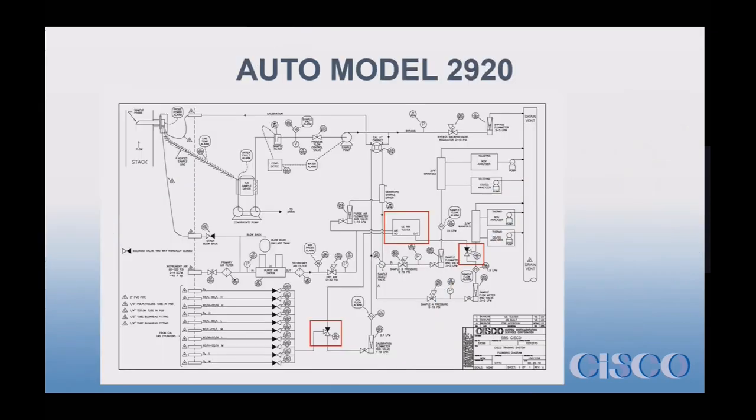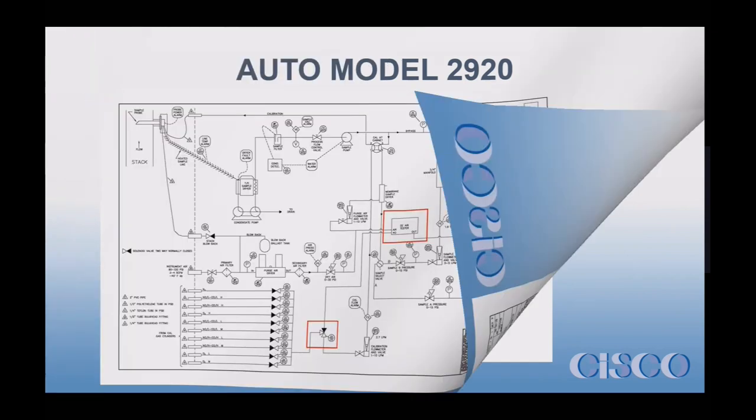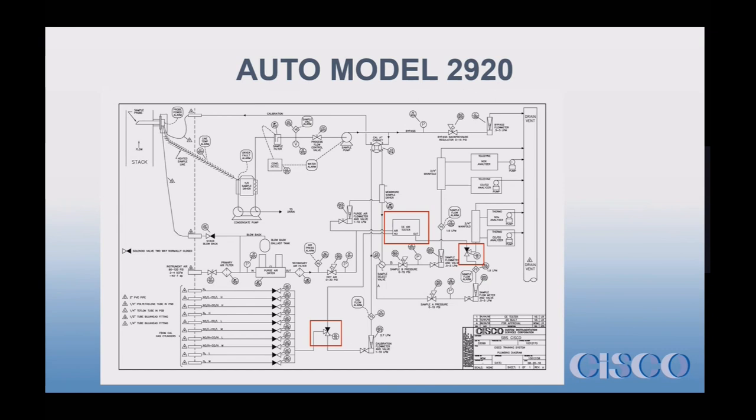Okay. And again, there is our plumbing diagram for our training system there. There's that 3-way solenoid valve that we had to reroute the NO span gas into the efficiency tester. And there's a 3-way valve that routes it back out. And then we also supply air. So those would be the plumbing modifications in a system to install the 2920 in.